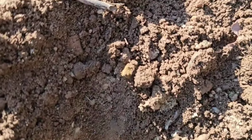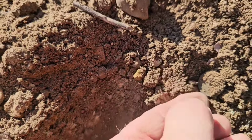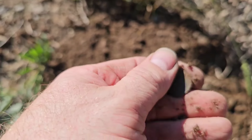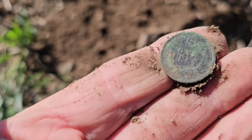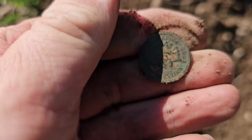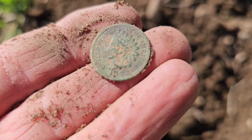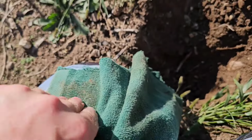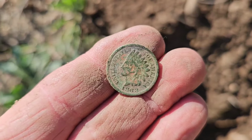Oh, right there. That is a coin. Yes. Look at that Indian. That was deep. Wow. 1882. They're always 1882. Beautiful.